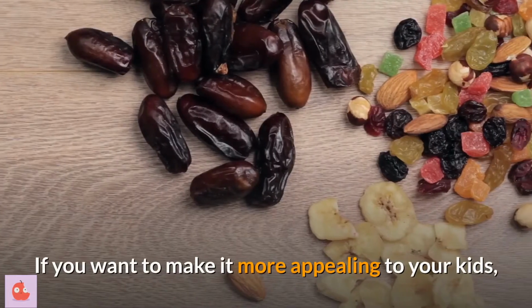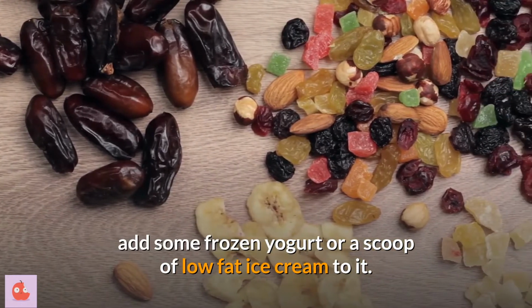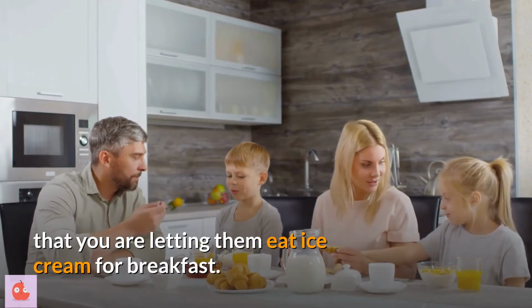If you want to make it more appealing to your kids, add some frozen yogurt or a scoop of low-fat ice cream to it. They will be amazed that you are letting them eat ice cream for breakfast.